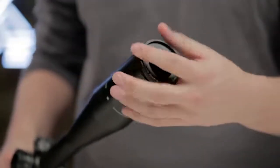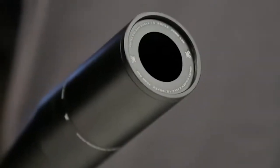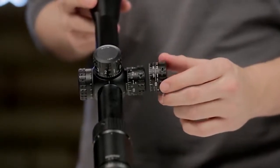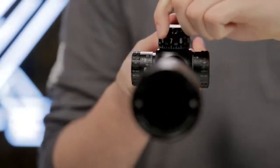Both the windage and the elevation turrets can be re-indexed, so once you set your 0, you can go ahead and re-index them to show that where your rifle scope is zeroed is 0 on the turret. The parallax adjustment on the side is rated for 15 yards out to infinity to make sure you get a crisp picture on your target.